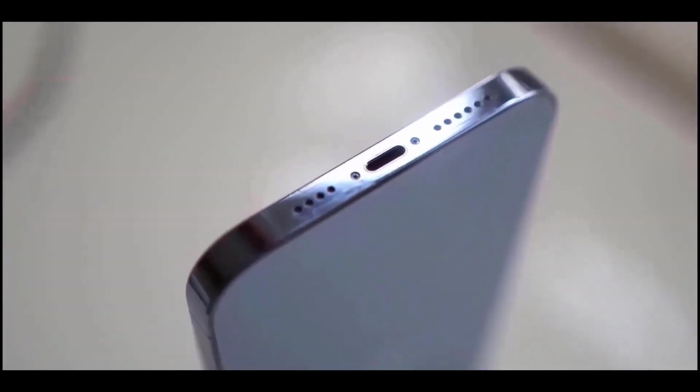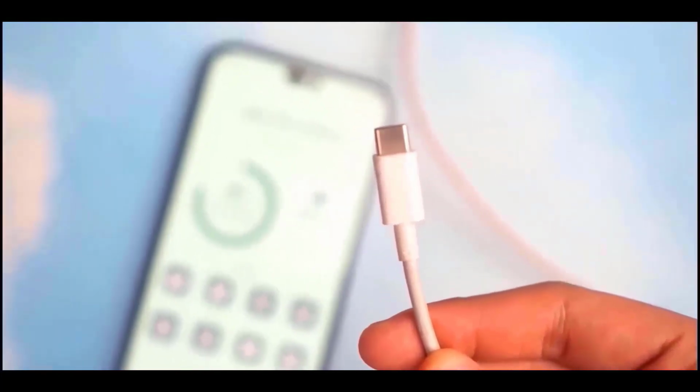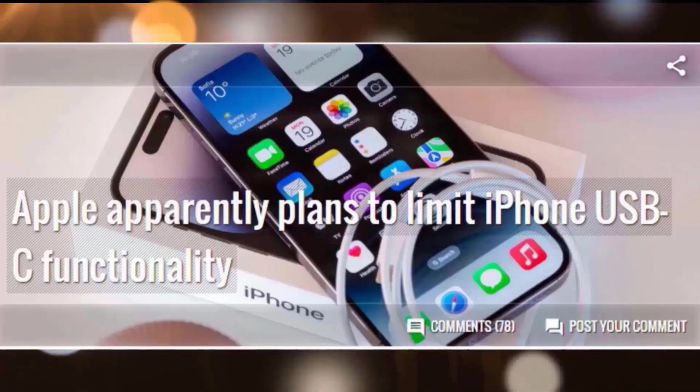And the second big update will be the debut of USB-C. Yep. Reputable experts now believe that all phones in Apple's 2023 range will come with a contemporary USB-C port with power delivery capabilities rather than the aging Lightning port.